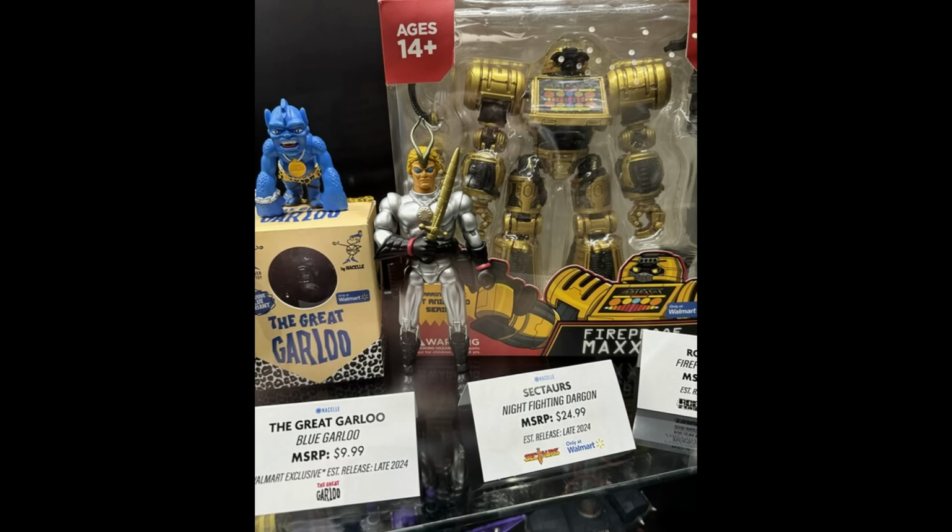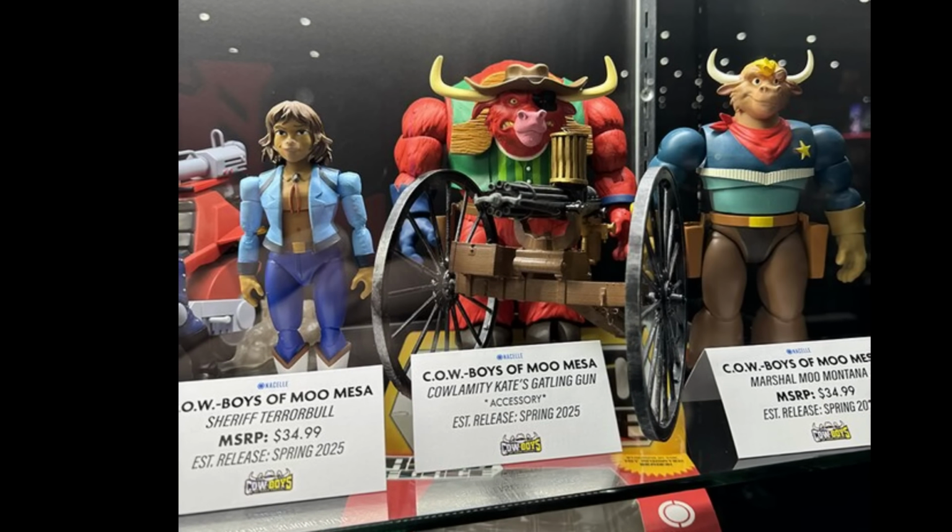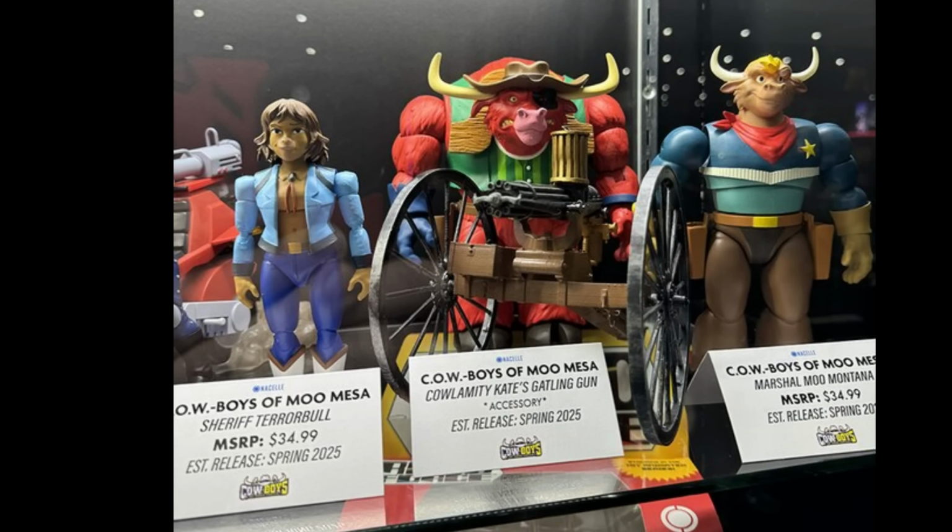All right, getting into this Cowboys of Moo Mesa. That looks good. I have one more picture, but I have to come back to you for Biker Mice. But we'll look at this, and then we'll look at that other picture. So these are the Sheriff, Terror Bull, and then Calamity Kate's Gatlin Gun, and then Cowboys of Moo Mesa, Marshall Moo Montana. So they look cool.